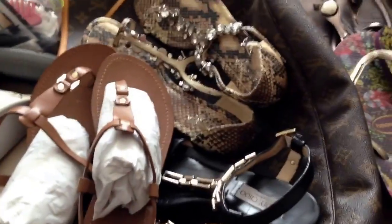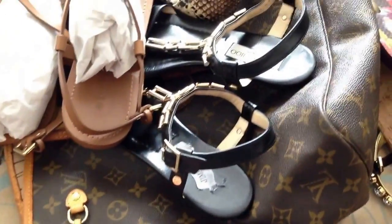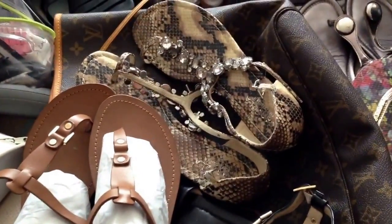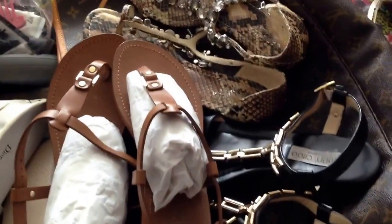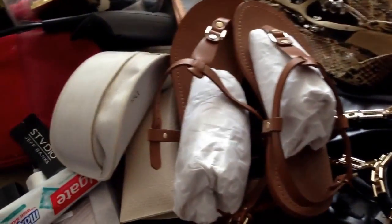Underneath those 3 pairs of sandals there, which you can hardly see, is my Louis Vuitton Neverfull. Years old, as you know. This was bought for me as a Christmas present when they first came out. Now it's old. I have absolutely no problem with taking that on holiday and using it as a beach bag. I'm no longer precious about it at all.